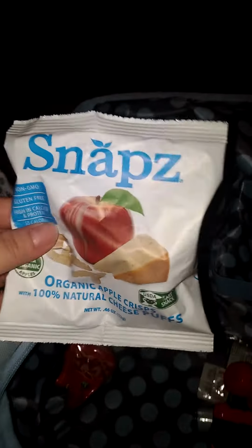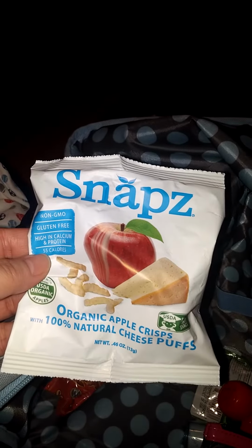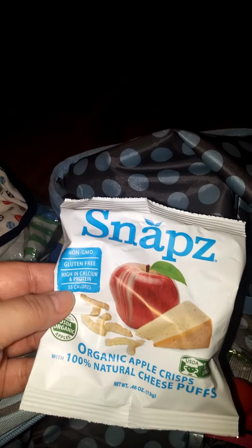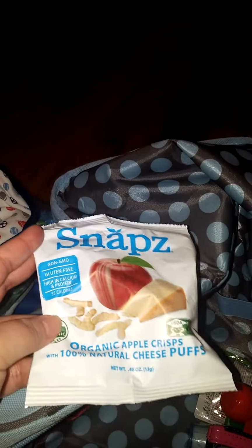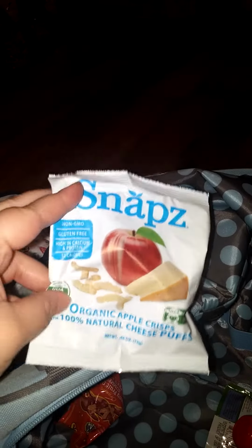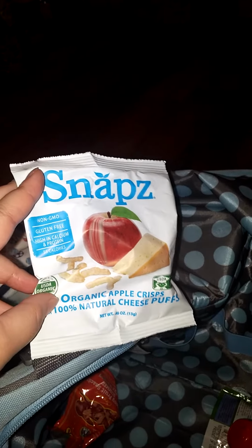He just eats and eats and eats. We just got these. I got a case of them. These are called Snaps. It's organic apple crisp and 100% natural cheese puffs. It's a weird combination, but they're pretty good. I probably won't buy another case of it. My boys aren't home from spring break; they're coming back tomorrow, which I can't wait. So we'll try them. You guys know I eat anything my baby eats, or I try it first. They're all right, and the baby likes them, but we'll see if the other boys like them because I got a case from Sam's. Before I buy another case, we'll find out.